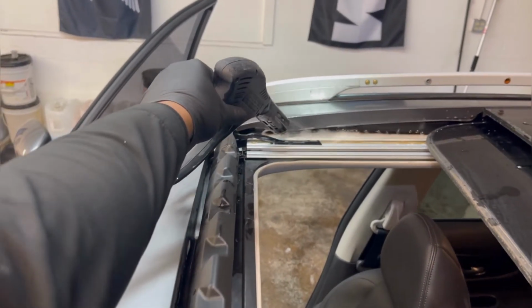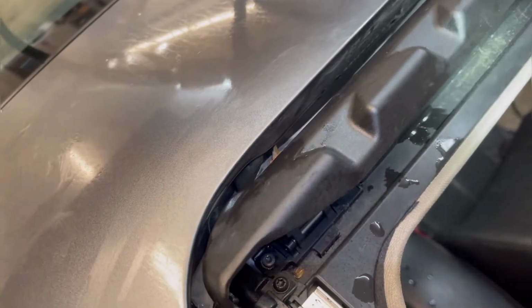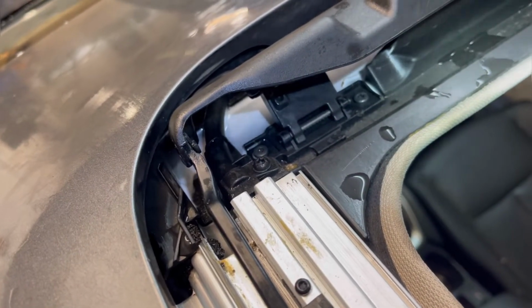See, the water just sits up in there. You see how it's sitting? But it's coming down to this end. And you can kind of see where it's going. So this end is pretty clogged over here.